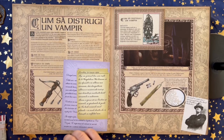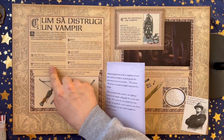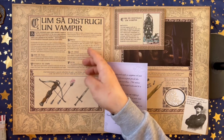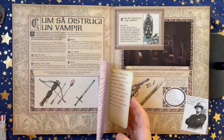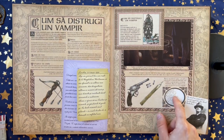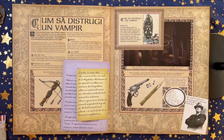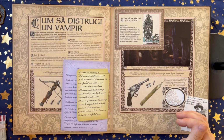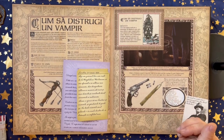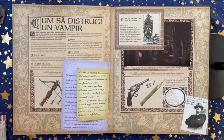How to destroy a vampire. Here we have some fire weapons, swords, other weapons, fire, wooden sticks. And here we have, if you destroy a valuable object like a pearl necklace, it can give you enough time to get a proper weapon and destroy the vampire.